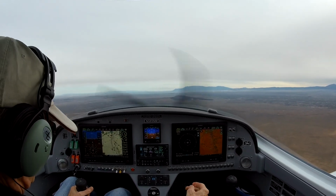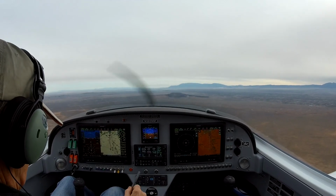American 1421, Albuquerque departure, radar contact. Climb via SID, flight level 200.